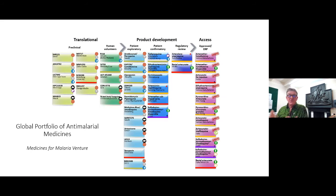So finally, what we need, of course, are new drugs. And this is the MMV portfolio, which many of you will have seen before, but I would recommend browsing their website. This is not the most up-to-date version. You may recall I mentioned the large consortium chaired by Abdullah Jimdi in Mali, that's called WANACAM, the West African Network for Anti-Malarial Drugs.